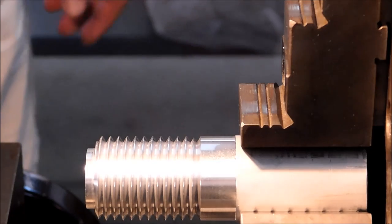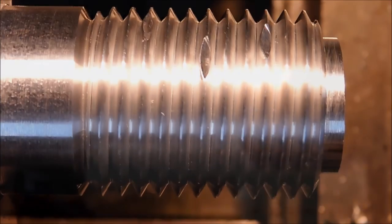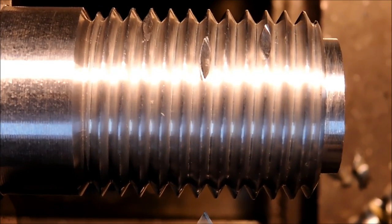Back into gear, I'm going to do this at 320 RPM. I'm kind of liking that camera angle, that works for me. I can watch a little TV here and everything works well.